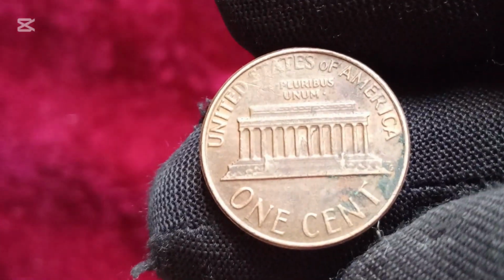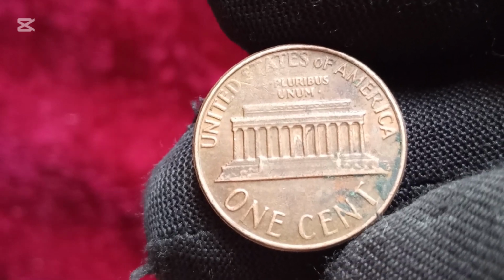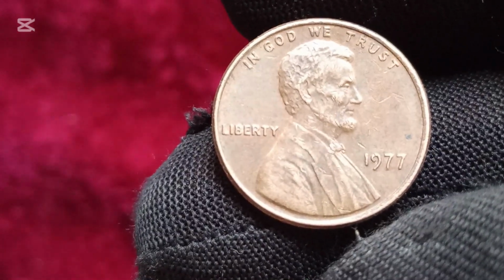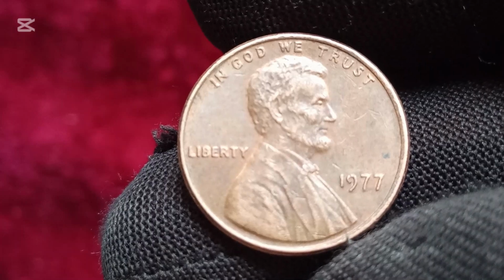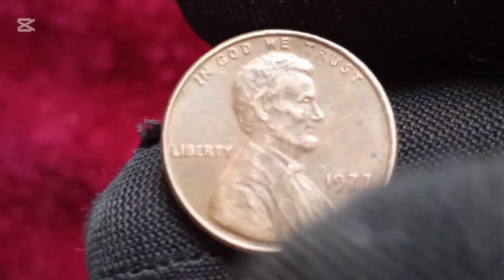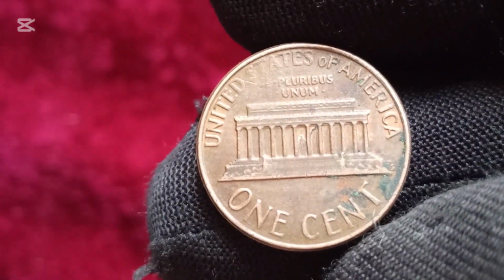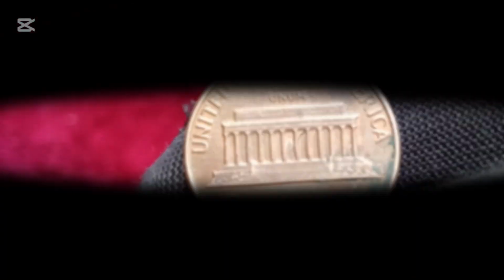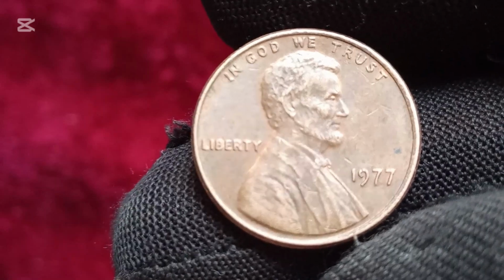For proof versions struck at the San Francisco Mint, values range from $3 to $30, depending on the quality and deep cameo effect. When it comes to errors and varieties, things get even more interesting. A 1977 double die obverse penny can fetch anywhere from $150 to over $1,000, depending on the clarity of the doubling and the condition of the coin. An off-center strike or a die break penny could sell for $50 to $500, while a penny struck on a wrong planchet could be worth thousands.